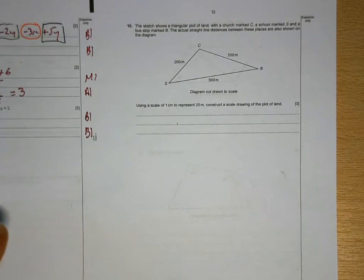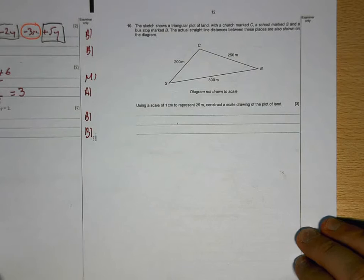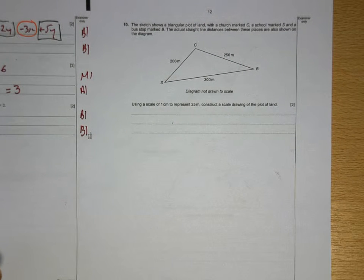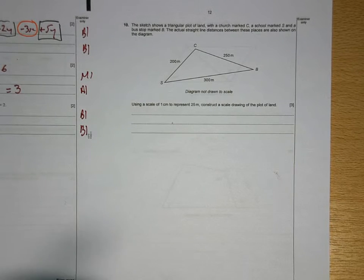Question 10. The sketch shows a triangular plot of land with a church marked C, a school marked S, and a bus stop marked B. The actual straight line distances between these places are also shown in the diagram. Using a scale of 1 centimetre to represent 25 metres, construct a scale drawing of the plot of land.